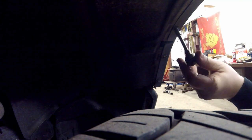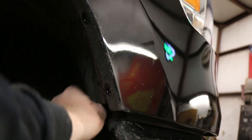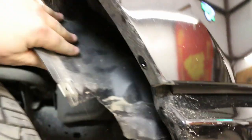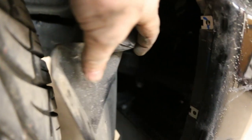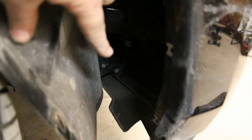Good amount of room to get your hand up in here. Probably should have done the driver's side first, but it's okay. Anyway, got all these inner fender bolts out. However, I think we can make some room, right? So that's what we did. We got some room made, and I know you can't see down there now, but there is our fog light down here and the back side of our headlight right here.